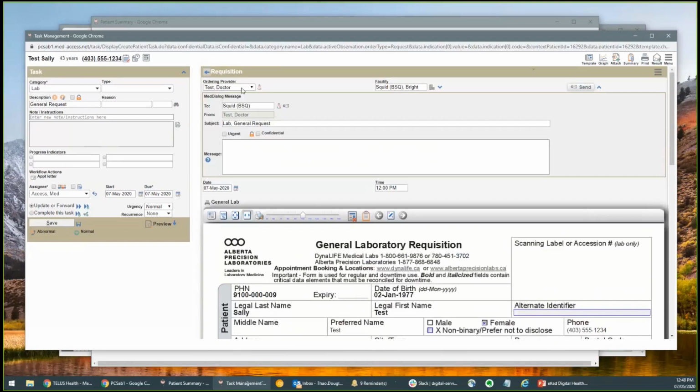So in this example, again, I am the test doctor. I'm pushing this across to BrightSquid via MedDialogue. So I've selected BrightSquid as my destination of this form. And as a result, I'm now seeing this MedDialogue message piece, which essentially looks a lot like an Outlook email that you're used to seeing already.